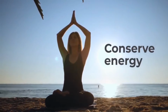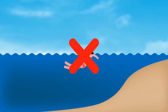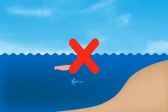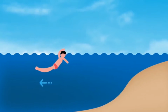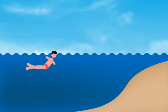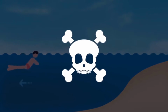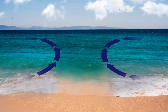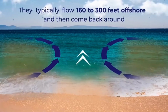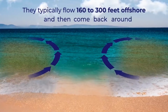Second, you need to conserve energy. Do not attempt to swim against the rip current toward the shore. Even the weakest rips move faster than you can swim. If you try to fight the current, you'll just expend all your energy and strength, which will lead to tragic consequences. As we already mentioned, the vast majority of rip currents move in huge circles. They typically flow 160 to 300 feet offshore and then come back around.